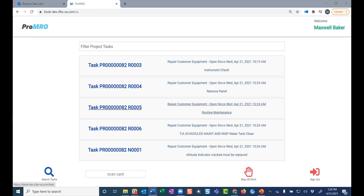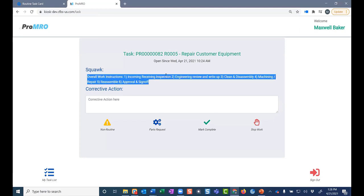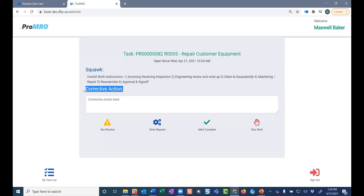So I'm going to go ahead and open a task. And when I open the task, you can see that I have my work instructions here. I can enter corrective action here, so any notes of what the repair was that I did.